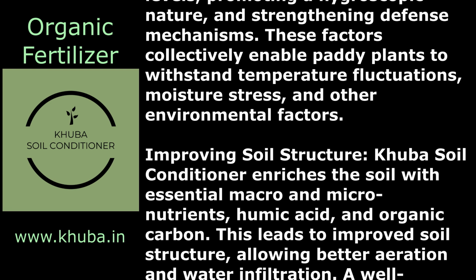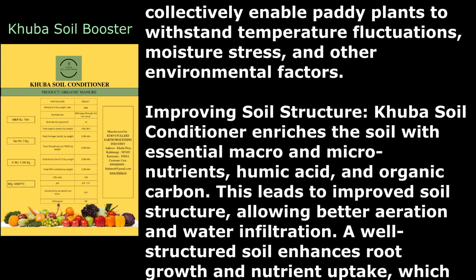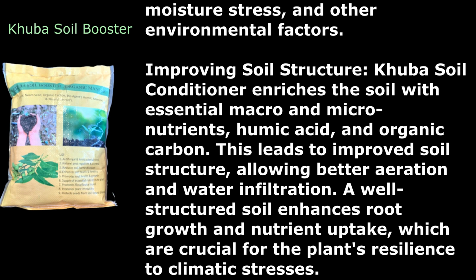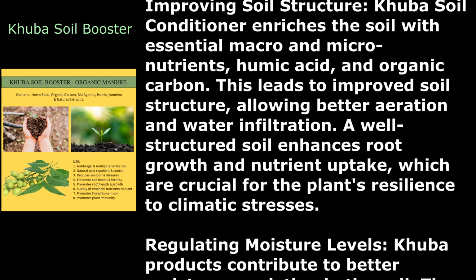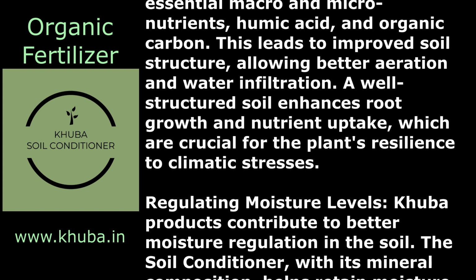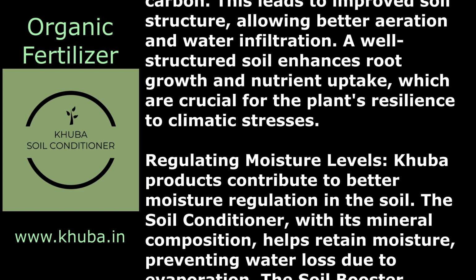Improving soil structure. Khuba soil conditioner enriches the soil with essential macro and micronutrients, humic acid, and organic carbon. This leads to improved soil structure, allowing better aeration and water infiltration. A well-structured soil enhances root growth and nutrient uptake, which are crucial for the plant's resilience to climatic stresses.